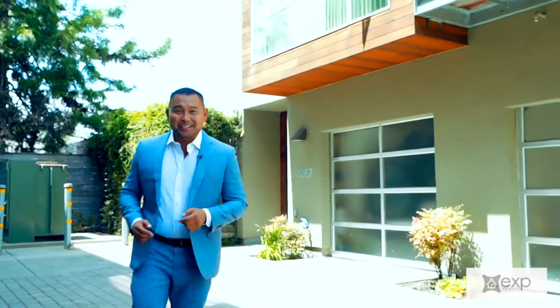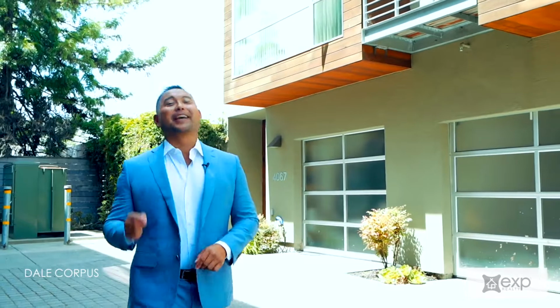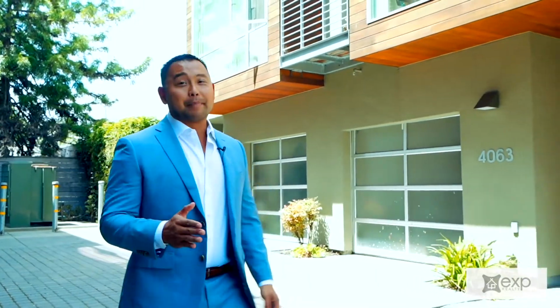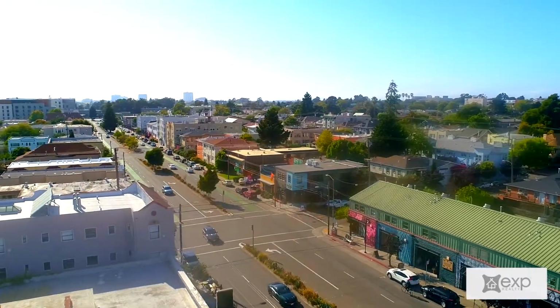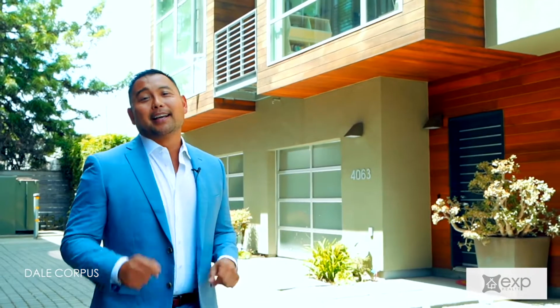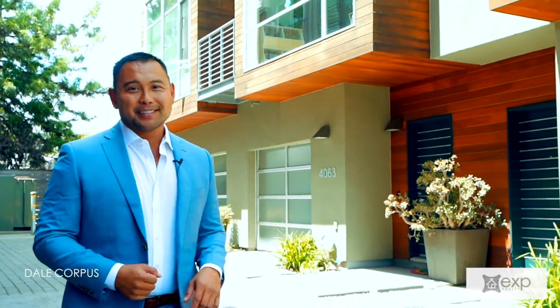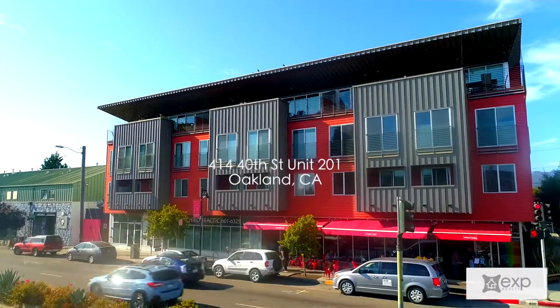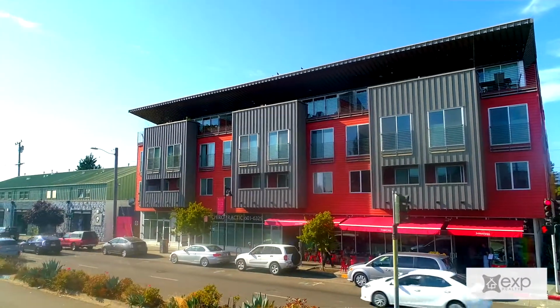You know that popular saying in real estate, location, location, location? Well, that saying really resonates with me with where I'm at right now. You see, I'm in the Temescal District of Oakland, which is one of the oldest and trendiest neighborhoods in this city. My name is Dale Corpus from eXp Realty, and I'm just steps away from my newest listing at 414 40th Street, unit number 201.